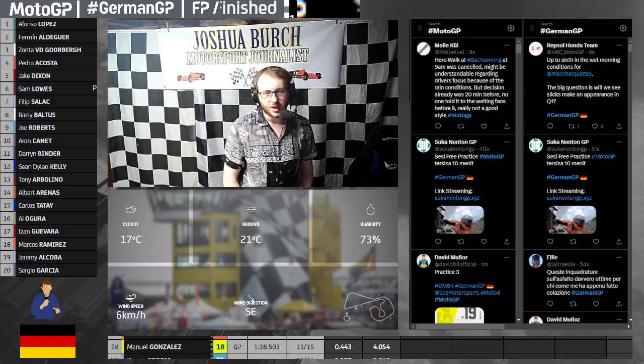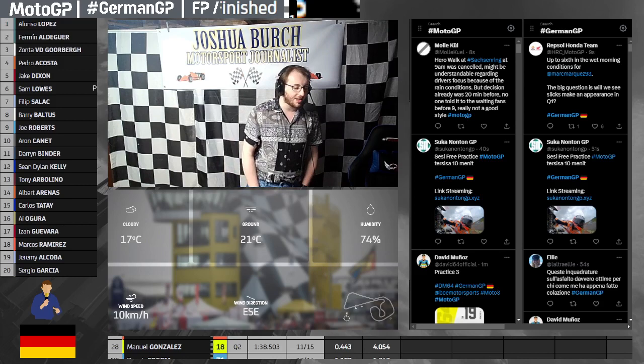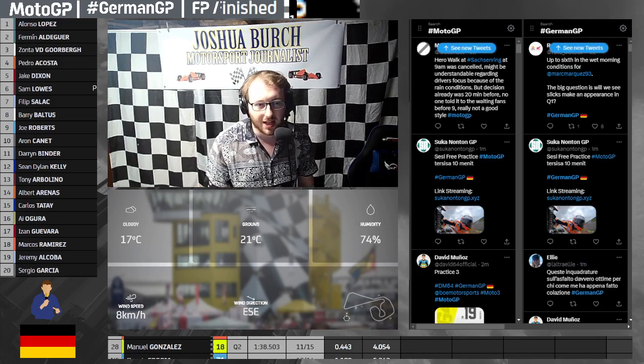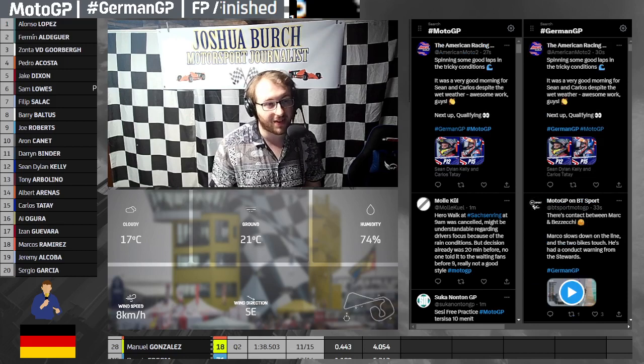Looks like rain's going to be following me around all day. Wet in the Sachsenring. It's actually sunny at Oulton Park, so that's something at least, but it's wet in Canada. 4 millimetres of rain in Formula 1 yesterday, and it was like Noah's Ark. And today we're predicted 6 millimetres. So yeah, it's going to be fun.